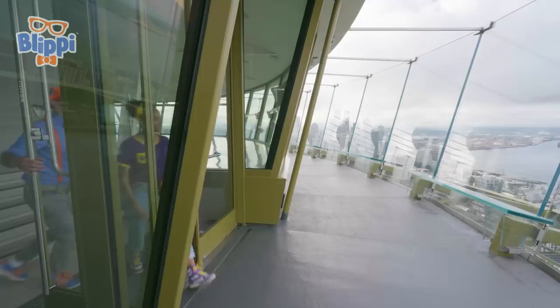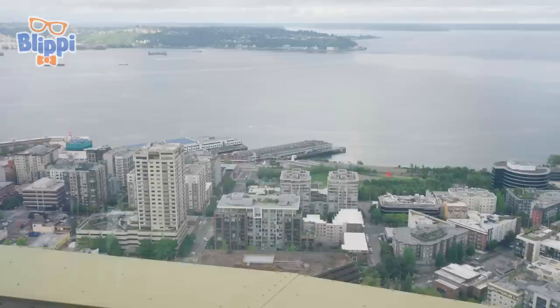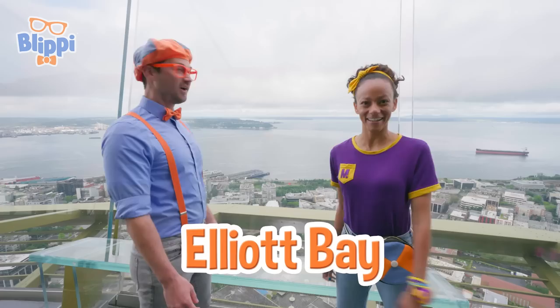Whoa, this place is awesome! Yeah, check out this incredible view! Whoa, and do you see all that water? Oh, that's called the Elliott Bay! Oh, it is? Yep! Wow, I bet there's a lot of fish in there!